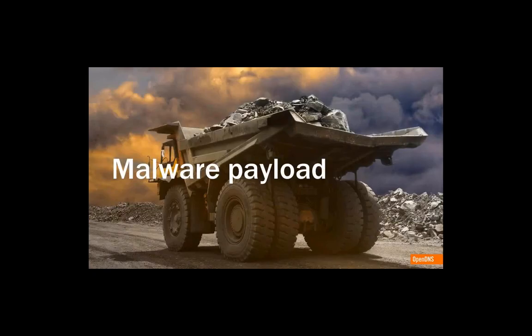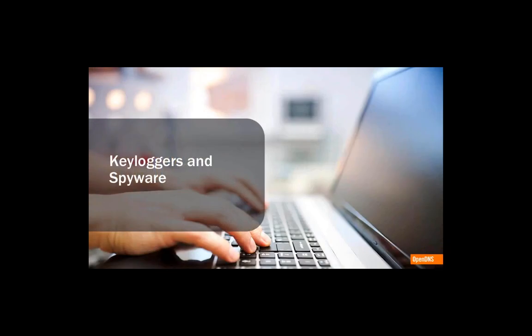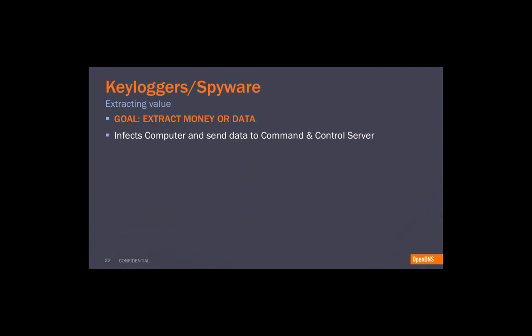So onto the malware payload. What is actually going onto the machines? And the thing that I think is the most damaging and most malicious is actually the keylogger spyware family. I'm sure many of you are familiar with this, but the basic idea is machine is infected. It sends data back to the command and control server with credit cards and bank credentials, and the bad actors are sometimes extracting cash out on their own, and other times reselling this on the marketplace.